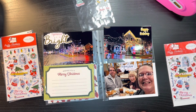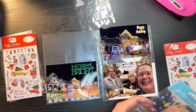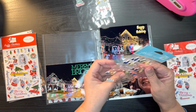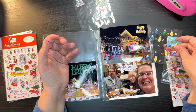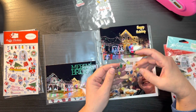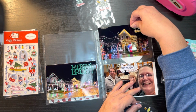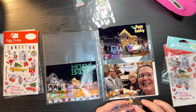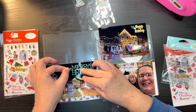All right, so I'm happy with all these. Now, to add a little bit more bling, I do have these Jolie light bulbs. I only have them in blue, green, and yellow, but that's okay because I have the green here. So I think I'll pull the green across the page like that. And then maybe I will add a blue one to this one.